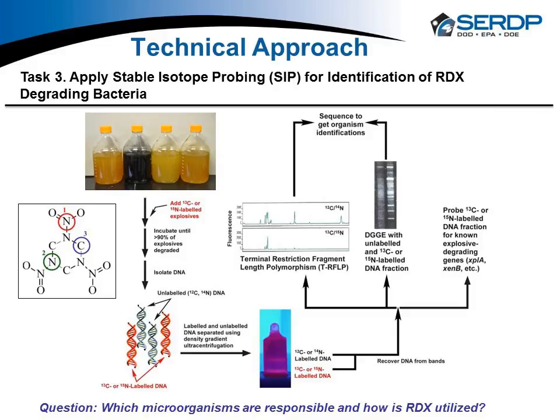So this is a really interesting technique that directly ties the ability of an organism to incorporate some carbon or nitrogen from a given compound to that compound being in the environment. You don't really have to isolate the organism, but you can see which organisms are responsible. And that was really our question: which organisms are actually carrying out RDX degradation in the environment, and how are they utilizing this compound?